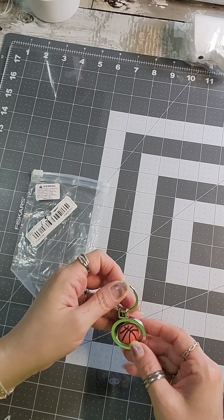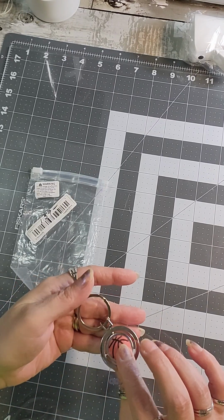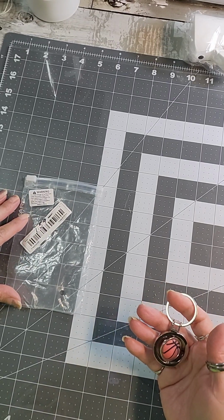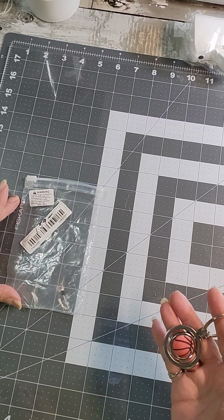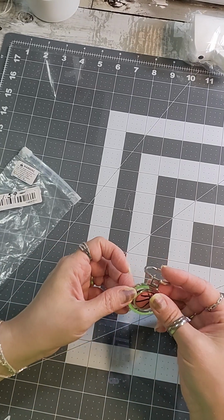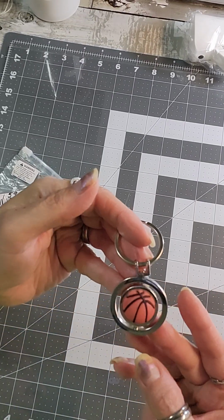But she just had a birthday, and girl loves her basketball. Her daughters play basketball, so she's gonna like this. It's rubbery like a basketball too, and it spins. I thought this would be cute on her backpack that she uses for work. She has all kinds of things on it, and it's a little on the heavy side, so I wouldn't put this on your keys because it is kind of heavy. I don't even know what that says. But they had soccer balls, the basketball. I believe they had a baseball also. And this thing spins, rotates in there. So I thought that was cute.